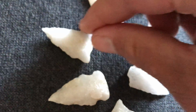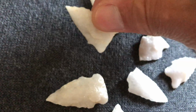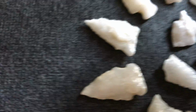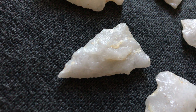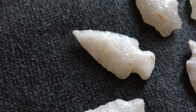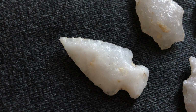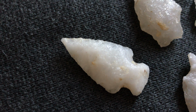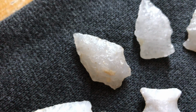This is a great point right here from Notchville. I might have found this 5-6 years ago. Just a really durable point. Well, all quartz is, right? We already saw this. I think Durgan, you'll absolutely love these as well, no doubt. I'll just make the effort to get it all finished today. The lighting's perfect. Color's perfect against this charcoal gray.